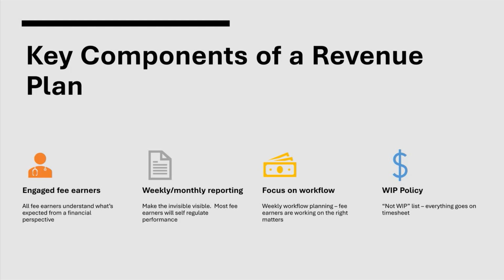So you need to be providing your fee earners with weekly and monthly reporting that shows them how they're going, actual versus budget. This is what was expected. We met about that. We talked about it. This is how you've actually gone. Now, a little trap here for players. Most practice management systems, or I shouldn't say most, all practice management systems use a static budget system for when you allocate budgets to your employees.